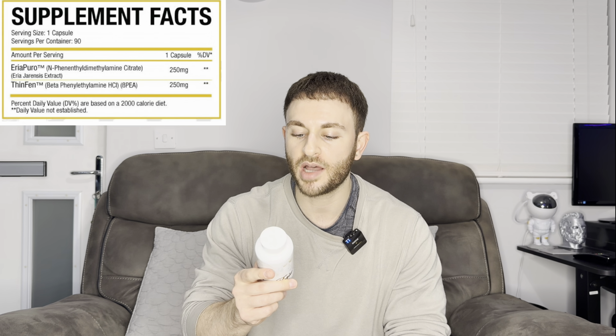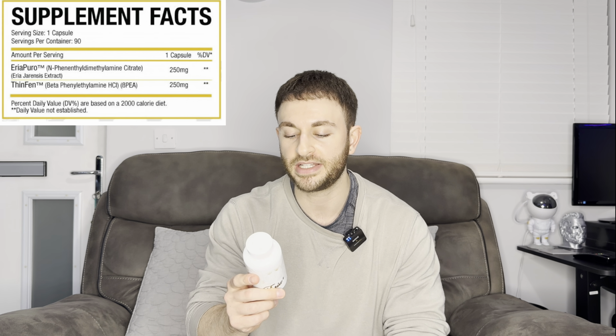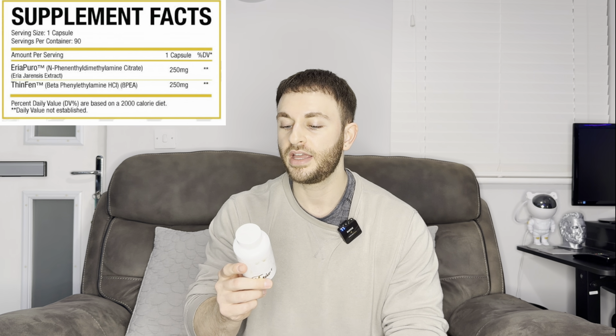So let's get into this label then, guys. And as I mentioned, it's only 2 ingredients, so it should be nice, quick and easy. So 1 capsule gets you the full serving amount, so that's all you're going to need. First up, we've got Eria Puro, which is a trademarked version of N-phenylethyl dimethylamine citrate, aka Eria, which I'm sure a lot of you will have heard of, at 250 milligrams, which is a really solid dose.